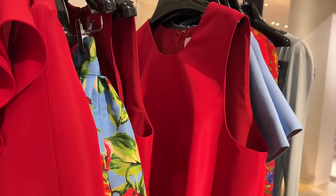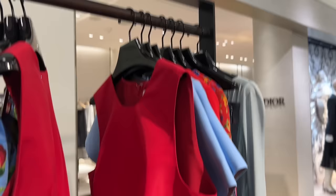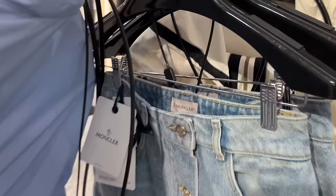This was a stunning Carolina Herrera dress that I saw at Nordstrom, and I really loved this take on the rosette trend. They definitely gave rosette, but it wasn't that chunky texture kind of a vibe. This I thought was really interesting. It was a Moncler, who is known for their puffers, made this really nice denim skirt. I really loved the wash on this one.